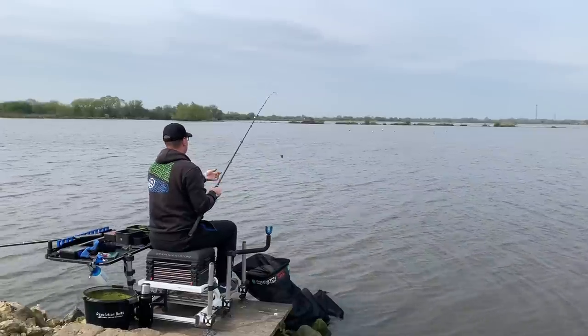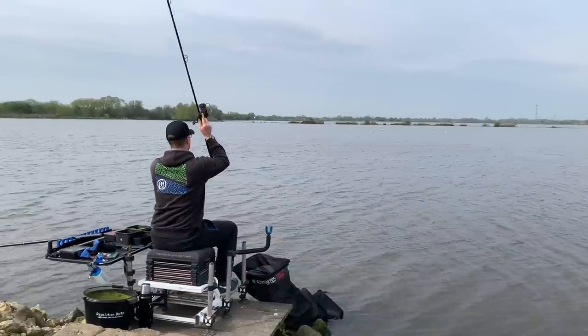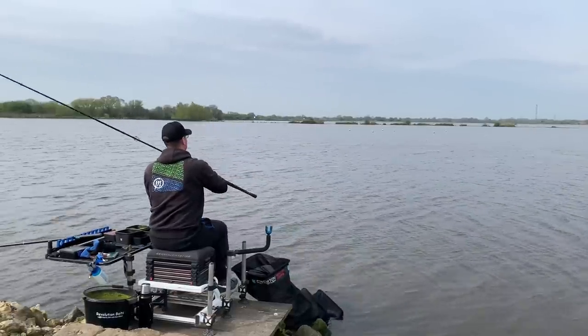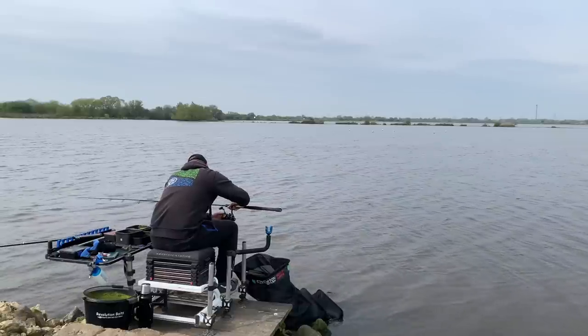So reel up, grab your line, make sure it's free, come back, get your marker, and again we've got a left to right wind on. Just need to make sure that I'm aiming off as well. That was perfect. Absolutely spot on that.